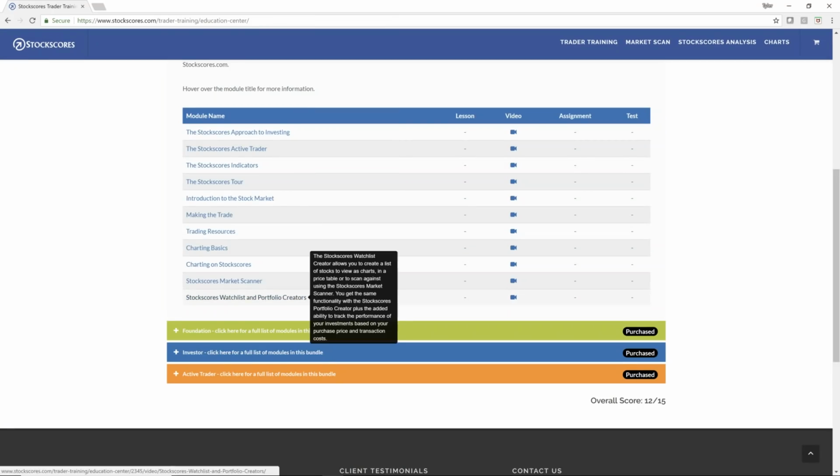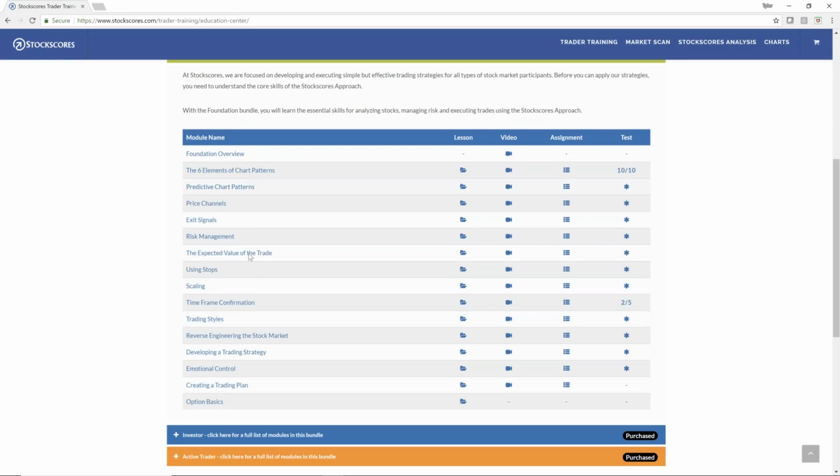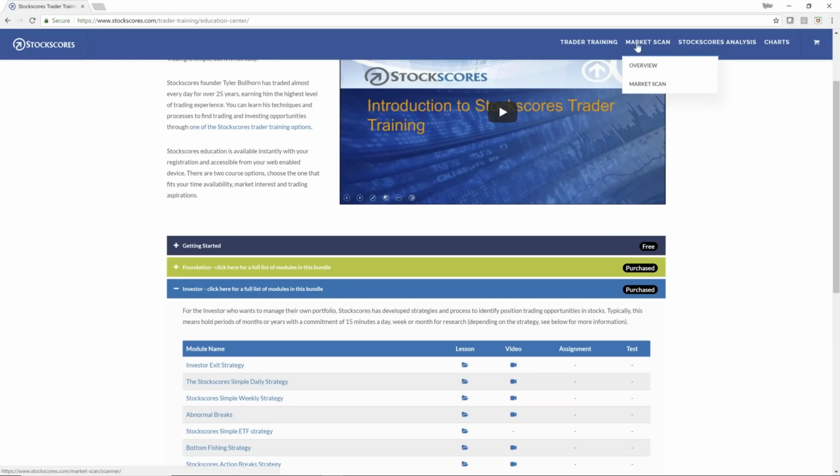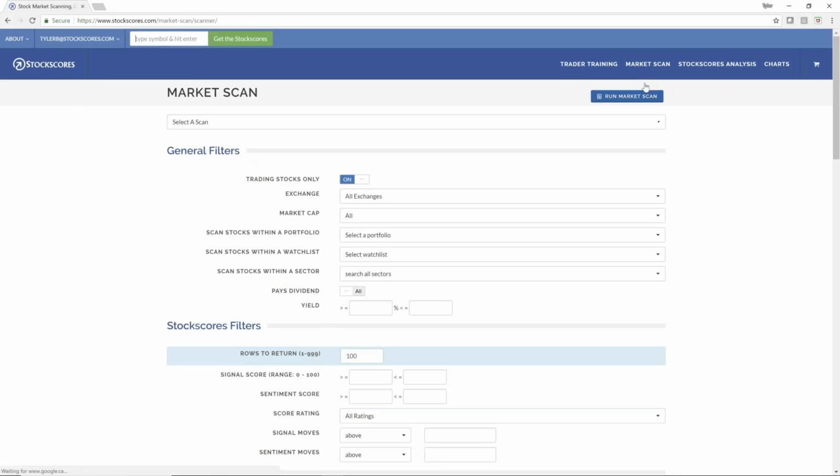There are these free ones, but the important stuff is the foundation, which teaches you theory, and then you go into the investor area where you learn my actual strategies. Now, once you've done that, you also have access to the Market Scan tool, where you can apply what you've learned in the Education Center.